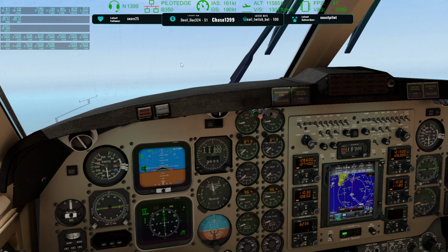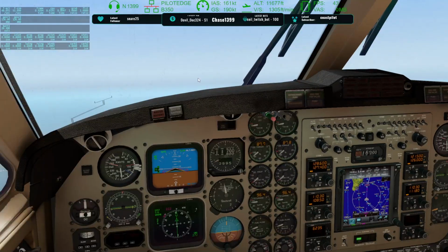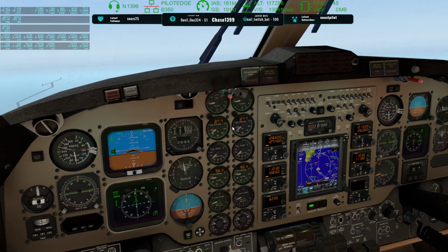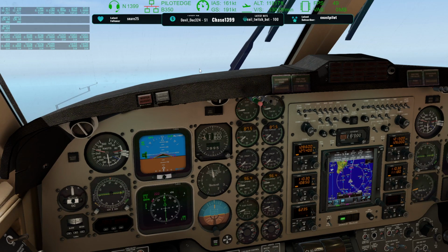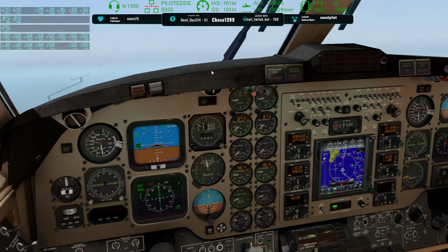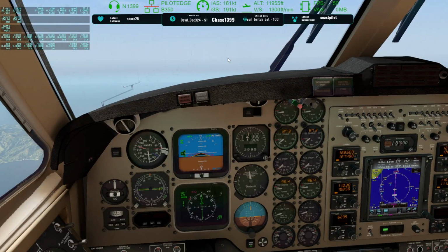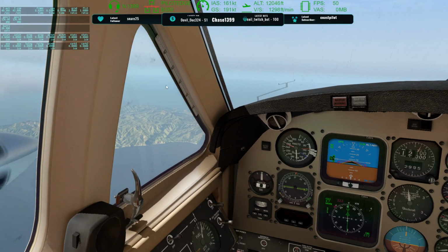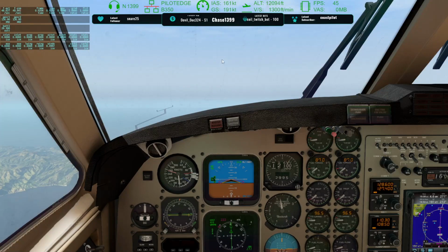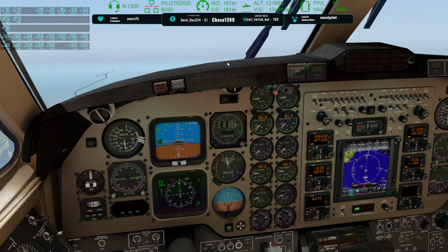My Mondays are my PilotEdge days, where I fly as real world as I possibly can. I might not do every single check by the book because it is a sim, but I try to make it pretty comprehensive. My main thing is the ATC and doing everything you would by the book in the air, at least as far as ATC and procedures are concerned. You have to get clearance for everything.